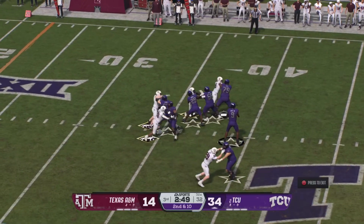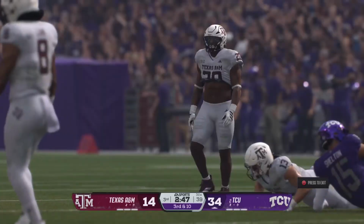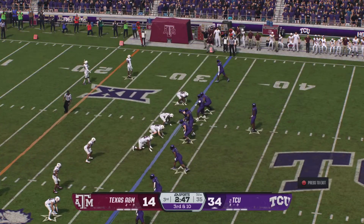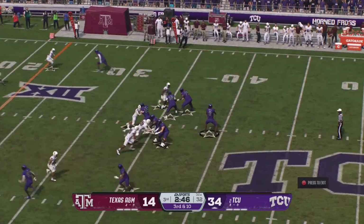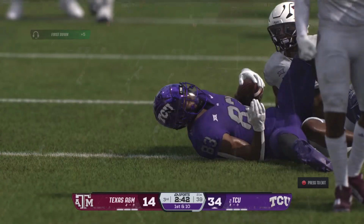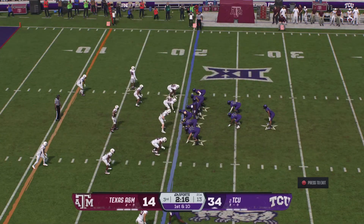And throwing again on 2nd and 10. Looking for the wideout. Oh, and it's almost picked off. A chance for their 1st interception today. Going to set up 3rd down. Dropping back, looking to throw for the 1st down. This time, a completion. They make the tackle, but the offense is now set up with a 1st down at the 21.